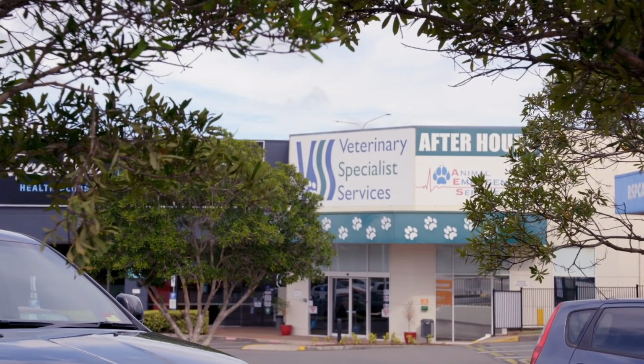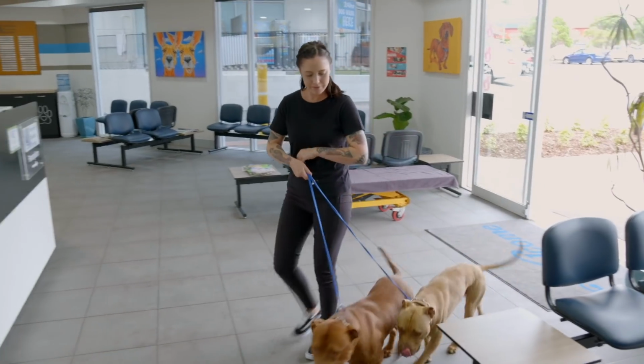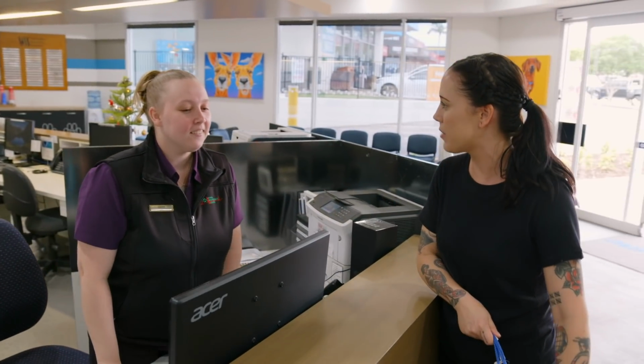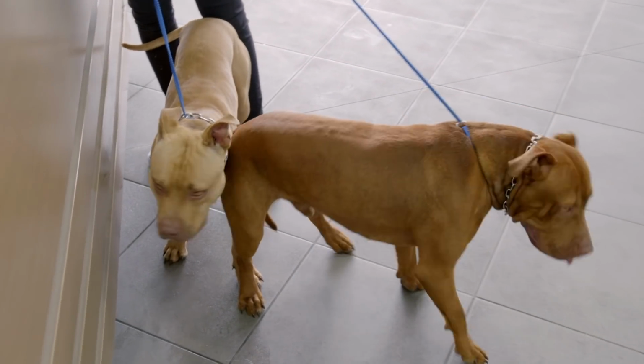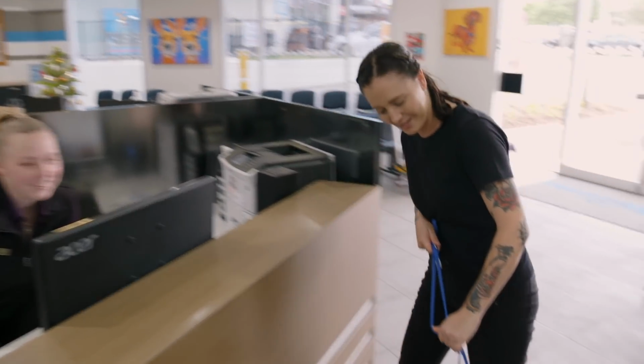Come on, guys. Good boys. On the Gold Coast, Good Samaritan Millie has just found 2 strays. I just found these little guys running on the motorway. Sure, look at these 2 handsome boys. Do you want to just have a seat or get a vet to come out and help you, okay? No worries. Thank you. Come on.